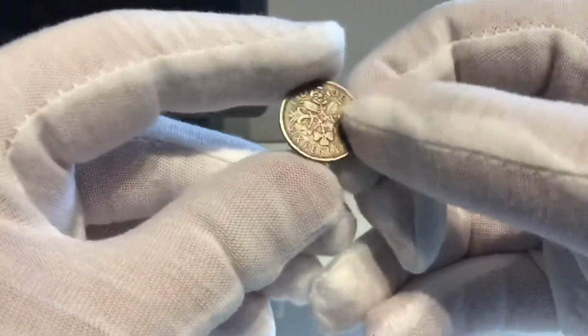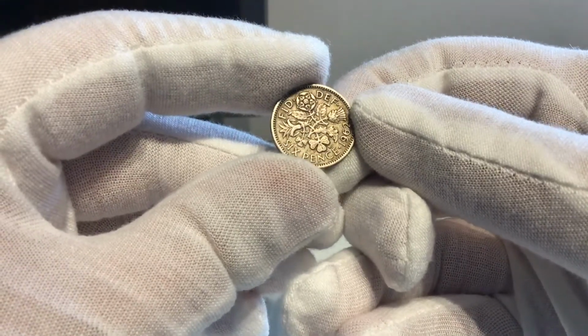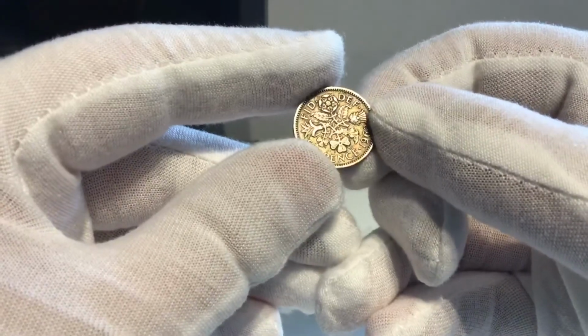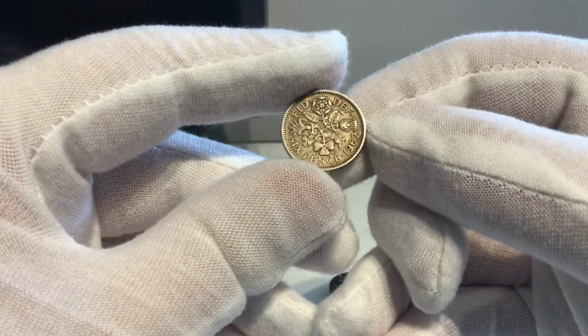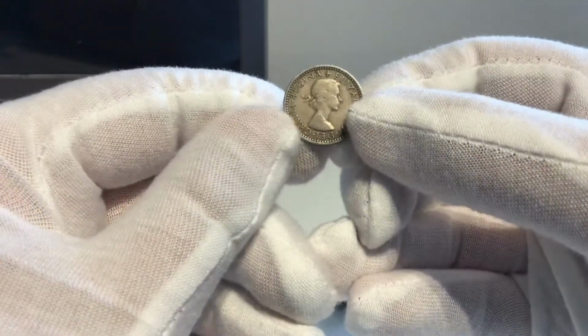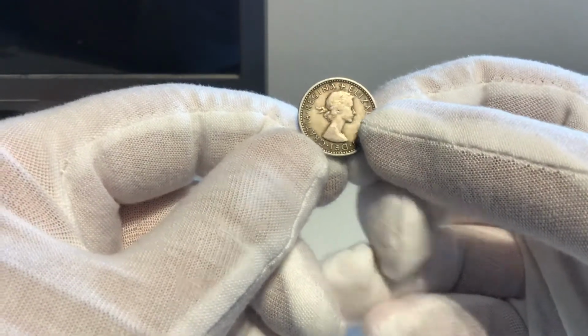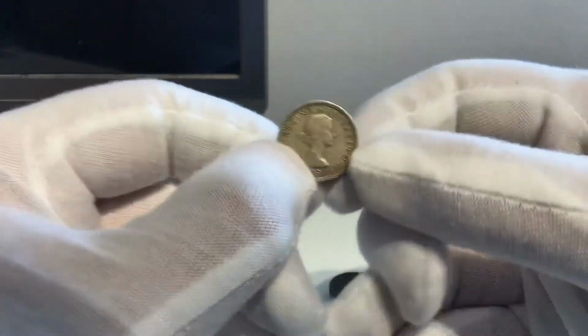This one here is quite a bit smaller, so I assume this is going to be a sixpence, and yes, it is. We have the flags of the four nations on this one. So we have the Irish clover, we have the Welsh leek, the Scottish thistle, and the English rose. This is from 1962. And here we have Queen Elizabeth II. This portrait is by Mary Gillick, the first engraver for coins during Elizabeth II's reign, and so this is the first portrait. Put that over there.